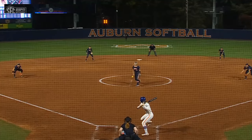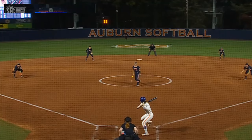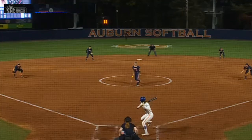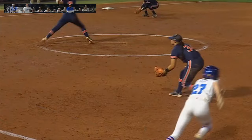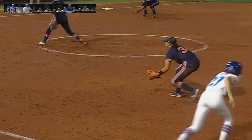Yeah, I think she definitely left early. It's definitely harder to tell with her back foot coming over the base too, and I think they do that to make it harder on the umpires to see it. But I think she definitely left early. You see the ball's not even out of the pitcher's hand yet. Her foot's off the base. And it is confirmed. She did leave early.